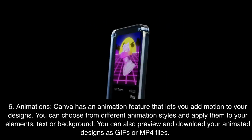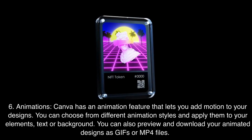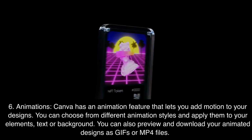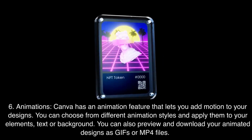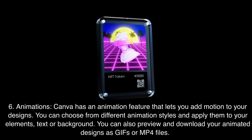6. Animations. Canva has an animation feature that lets you add motion to your designs. You can choose from different animation styles and apply them to your elements, text or background. You can also preview and download your animated designs as GIFs or MP4 files.